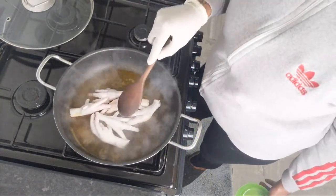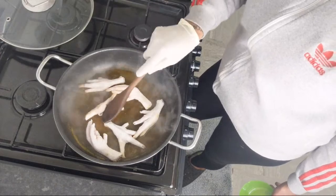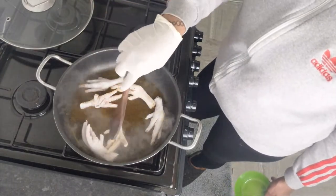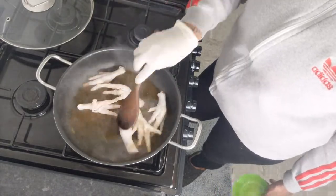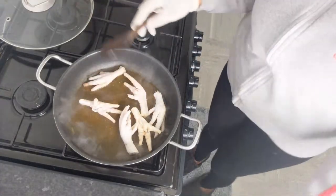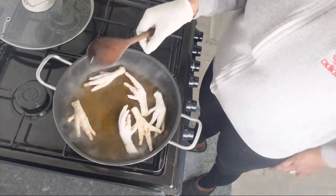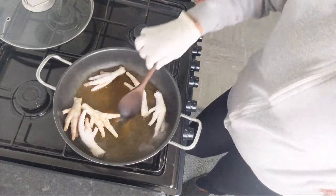Yes, you can see, I've got chicken feet. Make sure you wash the chicken feet nicely. You know that chicken feet have a lot of gelatin, so it's good for this kind of dish. If you are somebody who doesn't eat chicken feet, please skip this one. Make sure you remove the nails, wash them clean, and remove some of the excess skin. Okay?